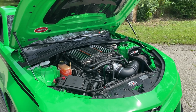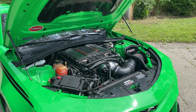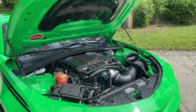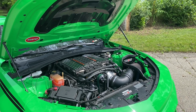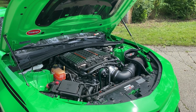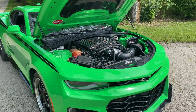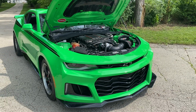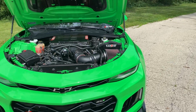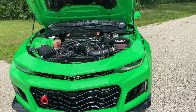We built it early on, and we did use some upgraded hardware, ARP main studs. We opened up the cylinder bores just a little bit, the ring gaps just a little bit, and this car has been great. Like I said, over 300 drag strip runs all across the country on this particular car. And you can get in these cars and drive them anywhere.